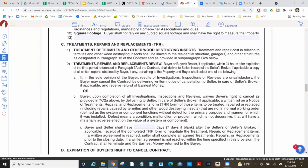And the other piece that's really important, you should be asking yourself, what goes in a TR? What kind of repairs and replacements could a buyer ask for based off the house? And a lot of people debate what could be asked for. It's really in black and white right here in the contract. And it's something you can always point back to, paragraph 7C2B.